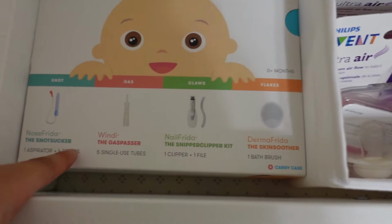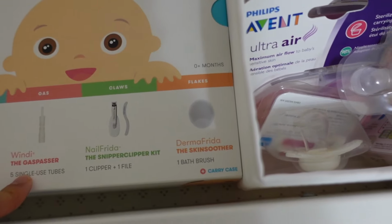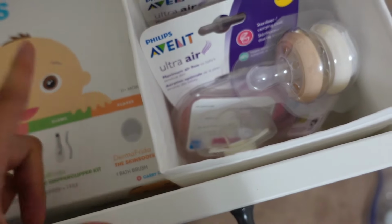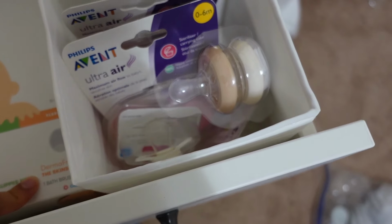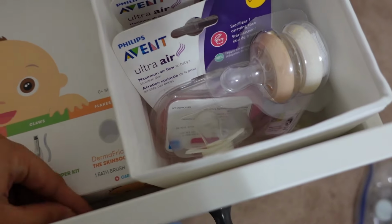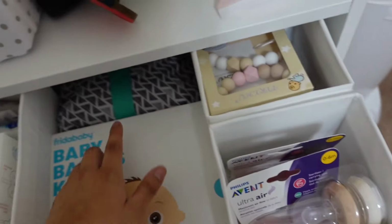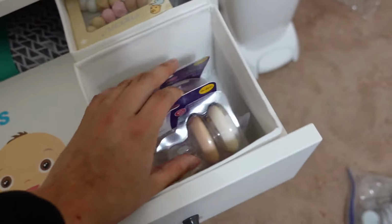They come with the nasal aspirator, the Windi, the clipper and the file, and then the DermaFrida, the skin soother, I guess. And then we have, I'm sorry, I got the first aid kit back there, and then some pacifiers here.